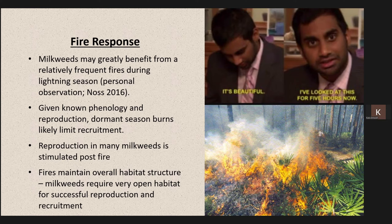A lot of milkweeds, their reproduction is very quickly stimulated post-fire and even post-mow, and I'll get to that in a second. But in general, fires maintain the overall physical structure of the habitat that milkweeds are found in, and it keeps it really open, really airy. It makes the canopy let in a lot more light. It keeps a lot of the big, heavy shrubs from out-competing milkweeds, because they don't get to be very large and can't compete with faster growing shrubs like beautyberry and such, or in some areas, fast growing trees like water oak. So that open habitat, that structure and spacing of plants, is super important for both successful reproduction and recruitment.